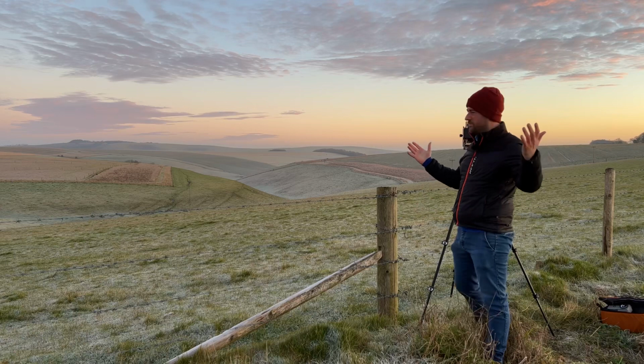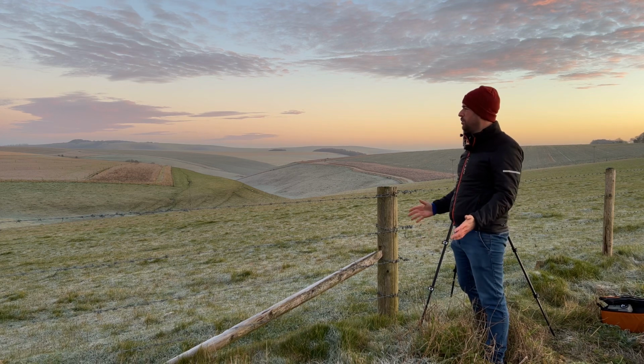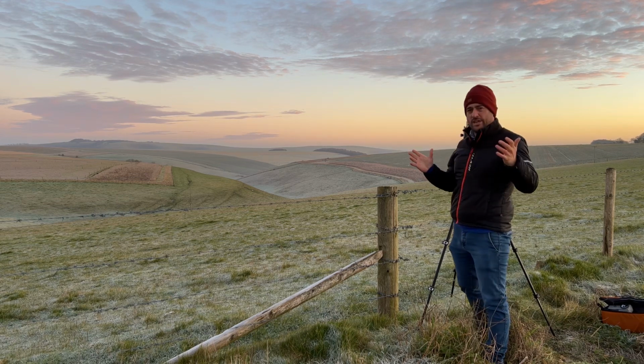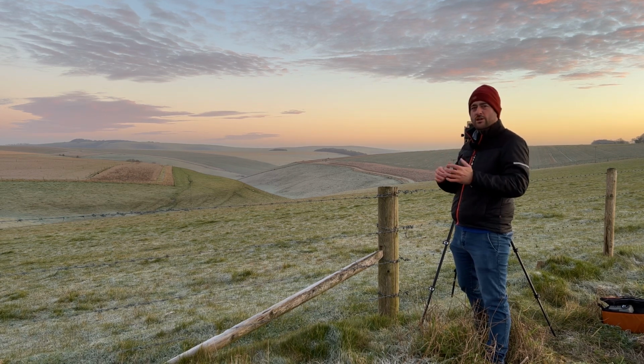Well, welcome to the Dorset countryside. At least I think I'm in Dorset here. I'm right on the border of sort of Dorset and Wiltshire, I think. But anyway, I want to talk today about projects, and one that I'm just about to start, and how they might be able to help you out if you're just struggling a little bit with your photography.